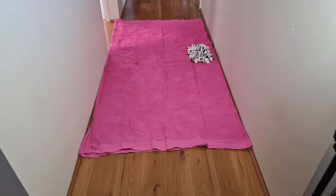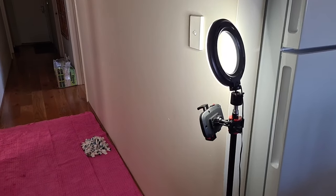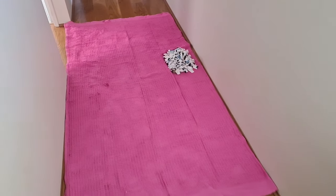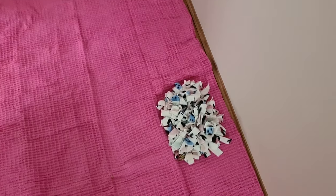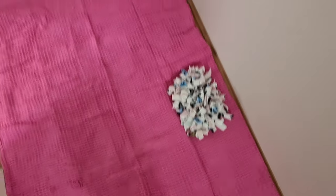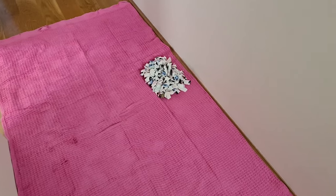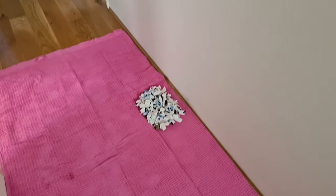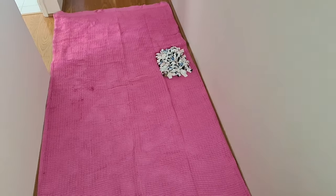So this is the setup that we have at the moment. I've got my light and stand here to film it. I haven't put any toys down yet except for this snuffle mat that our friends Boba and Karen gave us. So I'm going to set up this with all activities and toys and then I'll bring Popcorn out. I won't show you his room right now because it is trashed, hence why we're cleaning it out today.